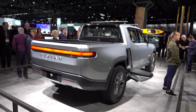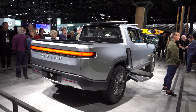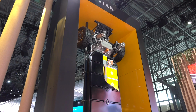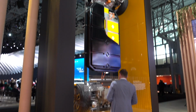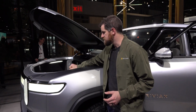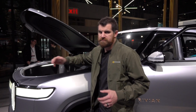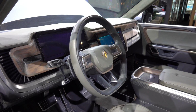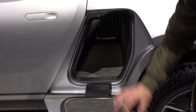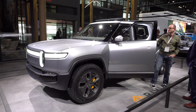Rivian was at the show, and while it had nothing new to display, there is a clear buzz about this company and its electric trucks. The quad motor system can rocket from 0 to 60 miles an hour in 3 seconds flat. It can ford up to 30 inches of water, and Rivian says it has a range of up to 400-plus miles. Amazon just invested $700 million in this company. Seems like the real deal.